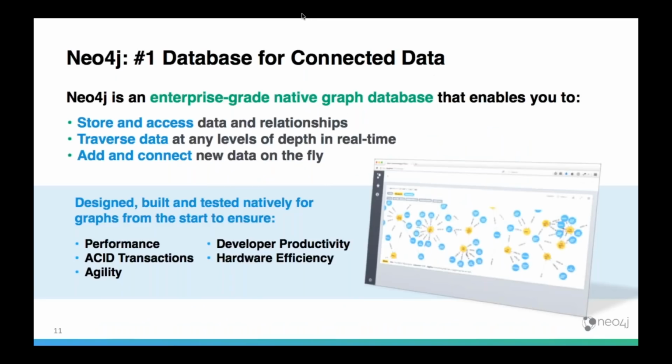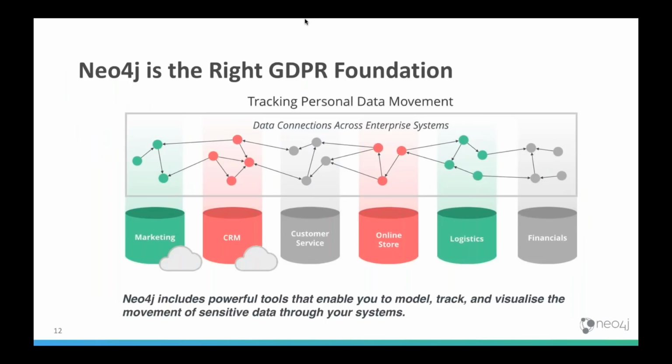In fact, Neo4j is the number one database for connected data. It's built from the ground up to manage highly connected data, to treat the connections between data elements as importantly as the data elements themselves, and to be able to do that at scale and with great speed is what Neo4j is engineered for. As you can see, tracking data across a number of systems can be quite tricky to do using more traditional database technologies or visualization technologies. But with the focus on connected data that Neo4j brings, along with a number of other powerful tools that come as part of the database, it becomes a much easier thing to achieve.